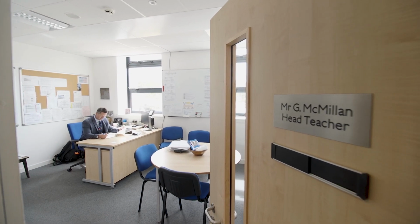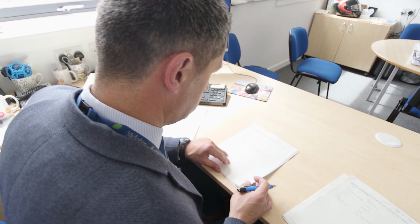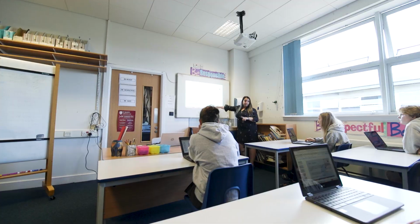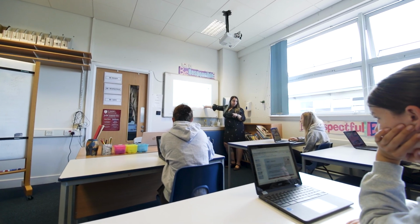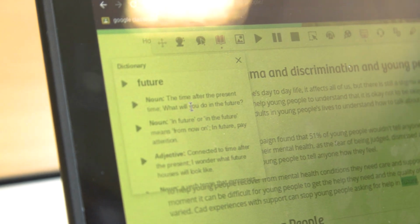Read&Write's now a tool that's used every single day by staff, by students. So staff do a number of things with regards to hidden differentiation and making sure that young people have the benefits of it without having the stigma attached to something that would not normally be there. Read&Write helps you with your spelling and understanding stuff. If you don't understand a word, you can go into the dictionary.